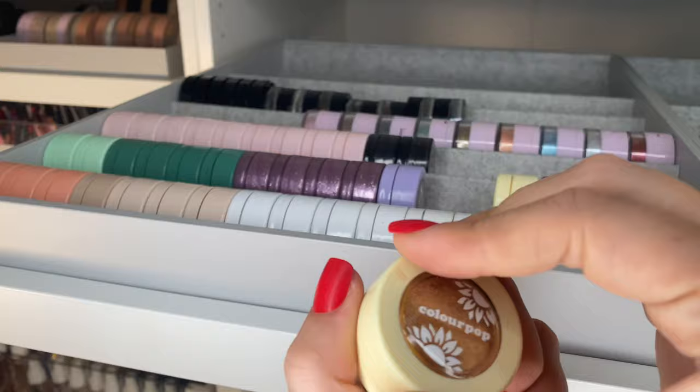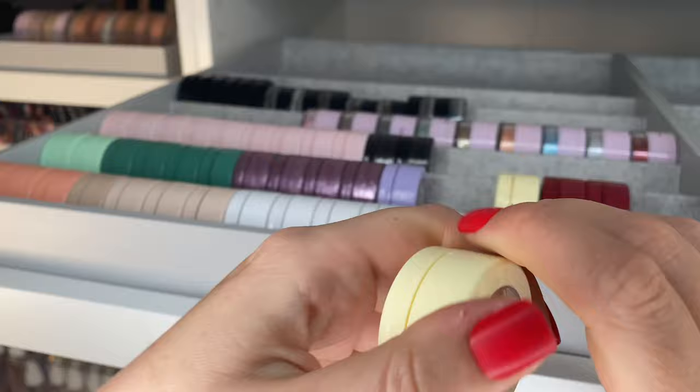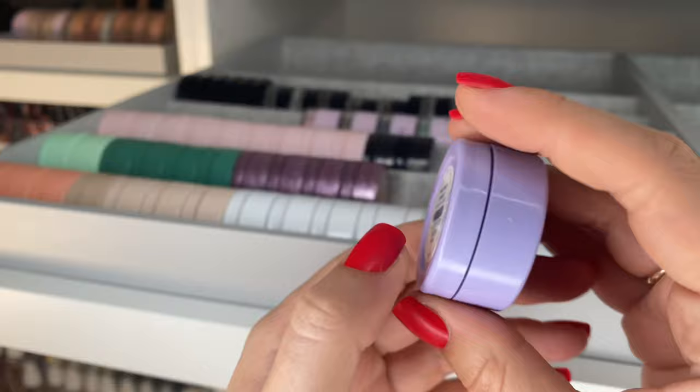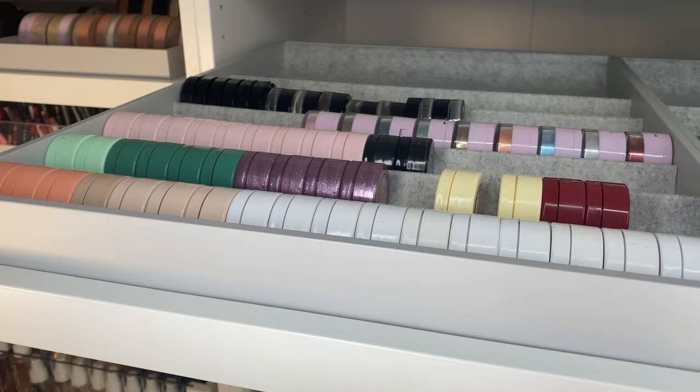Wow. That's sort of drying out a bit. I need to put that lid on tighter. That's the thing with these, you've got to make sure the lid is really tight on there. Then we have this one, Positively Perfect. This is supposed to raise money for the Be Friends campaign that Colourpop do. It's all about an animal charity, which is lovely. I should probably know more information about that actually.